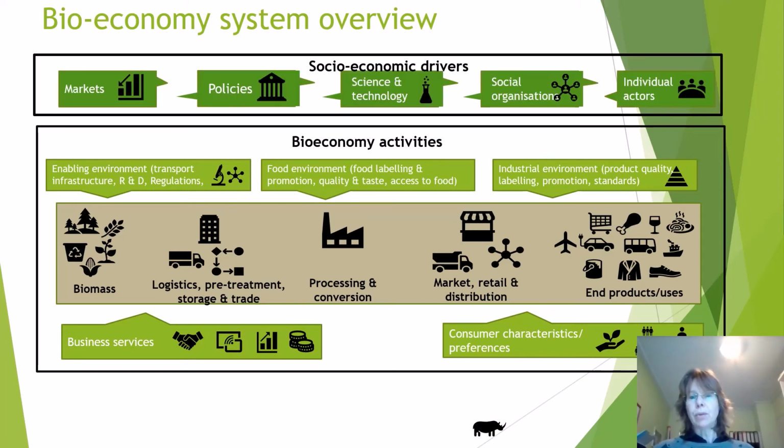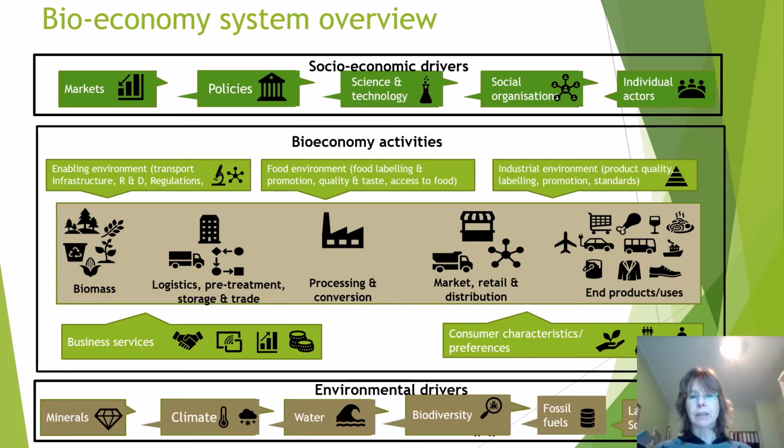And then, of course, you have socioeconomic drivers which are influenced by bioeconomy activities, but bioeconomy activities are also influenced by the socioeconomic drivers. And this also applies to the environmental drivers, which influence how policies are targeted towards the biomass delivery chain, but also there is regulations influencing the influence of bioeconomy activities on environmental drivers.